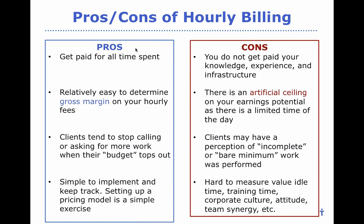Now, what is the con is that there's an artificial ceiling in all of your earnings potential because we have to sleep 7 hours a day, 8 hours a day, right? We have to eat. We have to take care of our family. We have to rest. So no matter what, there is a limited time of the day that we can spend with clients. There's a limited time in the week, in the month that we can spend on billable hours. So that's the artificial ceiling. So the only way to earn more with hourly billing is to increase your rate. And even by increasing your rate, all you're doing is bringing that ceiling a notch up. You're stopping the exponential potential of earnings with hourly billing.